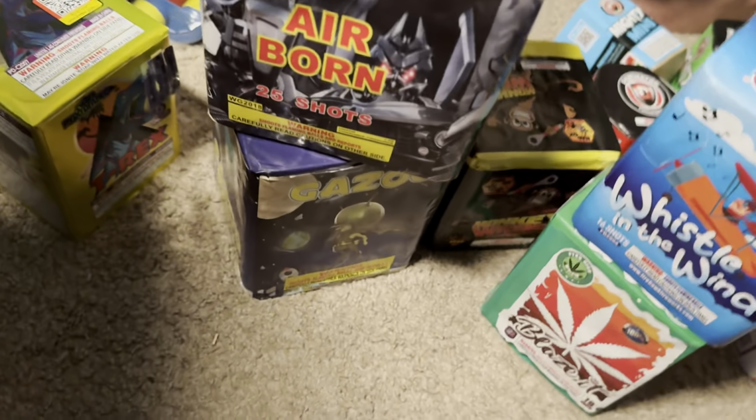Which one are you most excited for so far, Cameron? So far, I'm most excited for one that we've already had, that Gazoo. The Gazoo down there. Yeah. Yes, sir. That one's a banger.